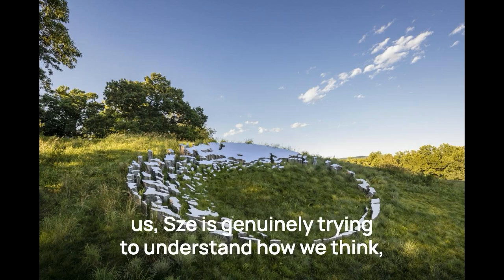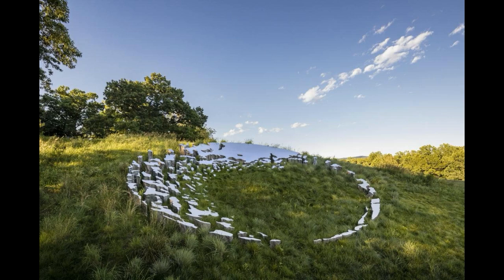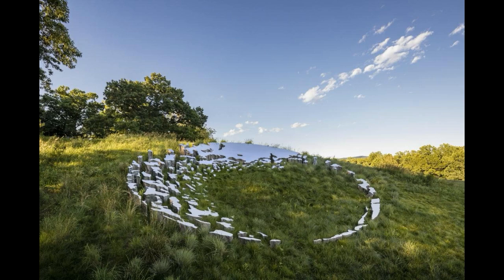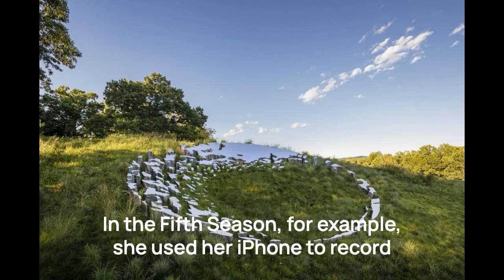She's genuinely trying to understand how we think, how we process a world of materials, a world of photographs, and how these materials and photographs evoke entire universes of memory and associations in our heads. And so, in her work, we always have the real and we have the represented.